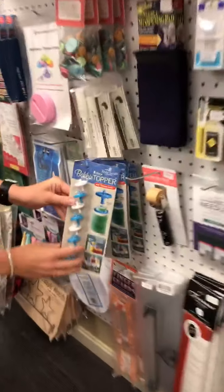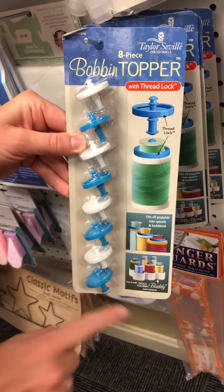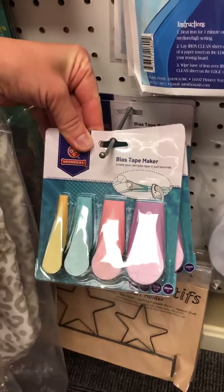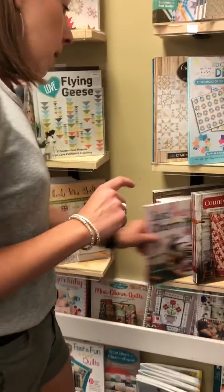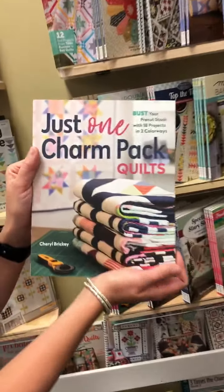Okay. We have bobbin toppers. So if you have your spool of thread, you want to hold the bobbin on top. There you go, so you can keep your thread colors together. And then we have the bias tape maker, all different sizes in here. So that's really great.